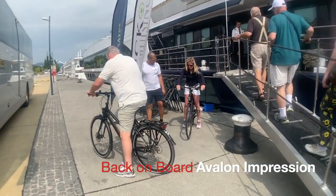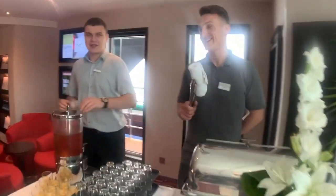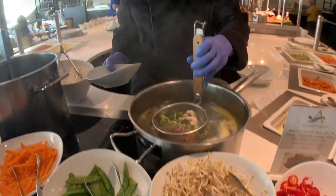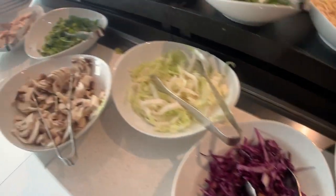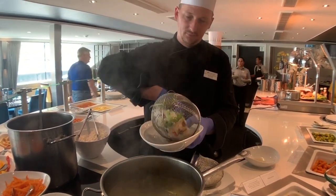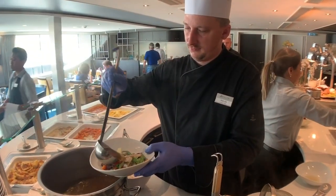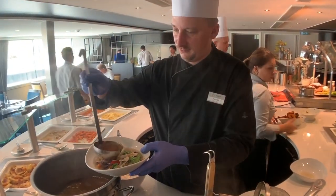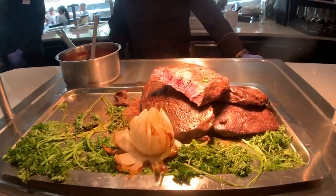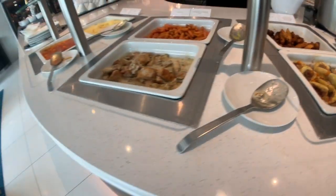They put these bikes out for you, so you can just take a bike ride anytime you want off of the ship. Hello, and I put in a bowl all of the ingredients that I want, and they cook them up. Beautiful today too. Dumplings are really yummy and the potatoes are really good.